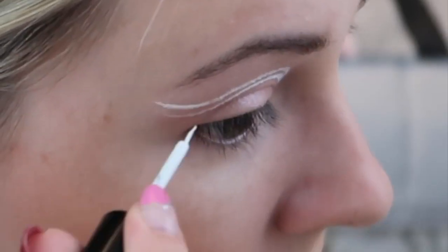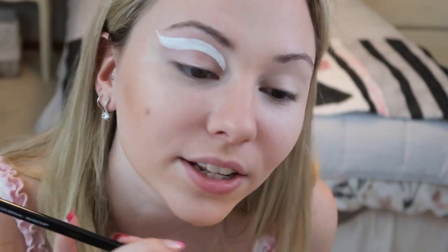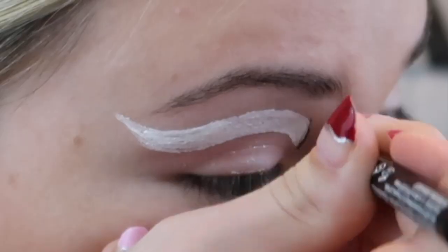Okay, so this is the first line, and then I'm just gonna make it thicker. Here's what we're doing next. Now I'm gonna be taking out my NYX Professionals point eyeliner in the color Hella Fine, and I'm gonna be outlining this whole white thing we just created.